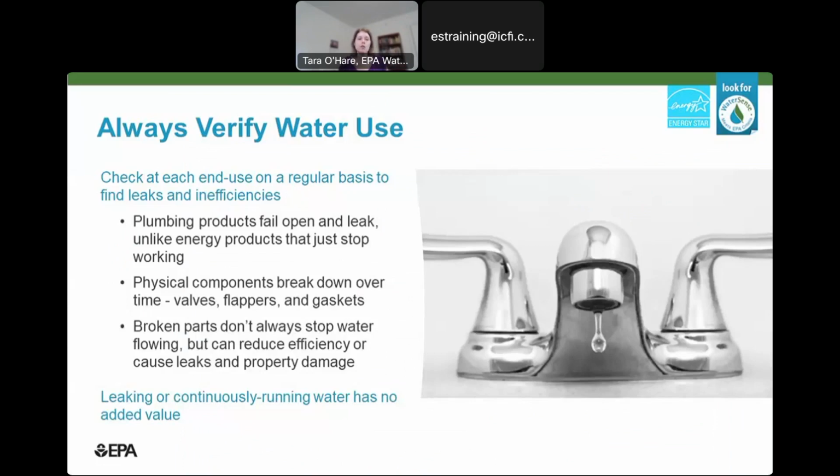So when there's a problem, you know, in the energy world, it just stops working. But in the plumbing world, it can continue to work and it seems like it's working just fine, but it's actually leaking or using more water than you want it to.